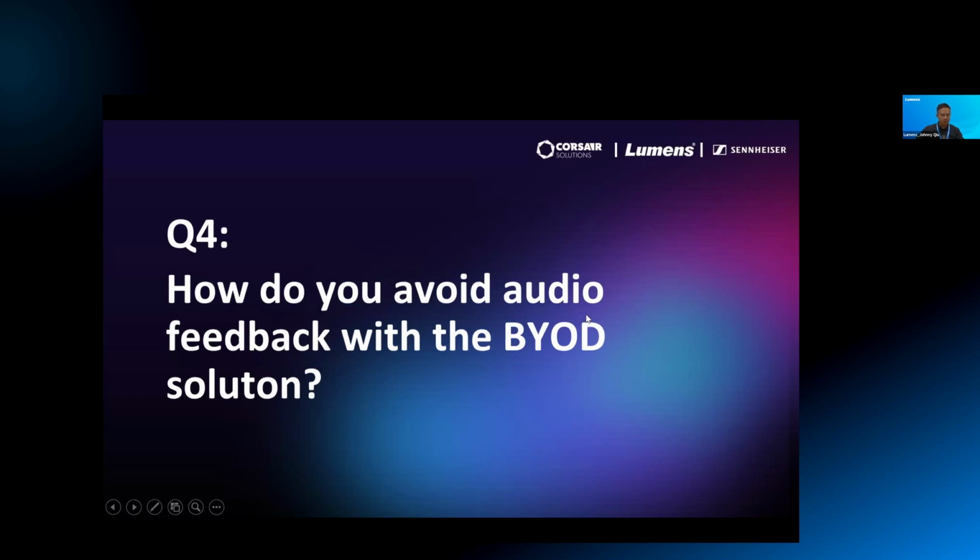Okay, the number 4 question is how do you avoid audio feedback with the BYOD solution? Yeah, so this again goes back to the DSP. If you want to avoid the audio feedback, then you definitely need to route to the DSP, because we are only converting the Dante signals. We don't actually process the audio signal. If you want to do anything with the audio, you can look for Sennheiser. They may have a very good solution for that. But we just convert Dante.